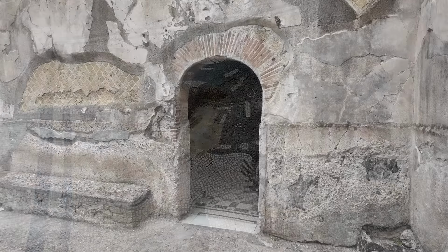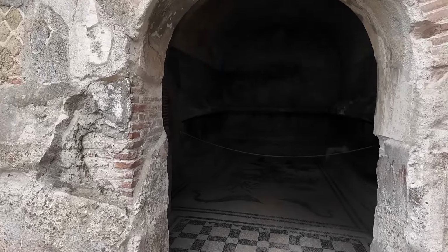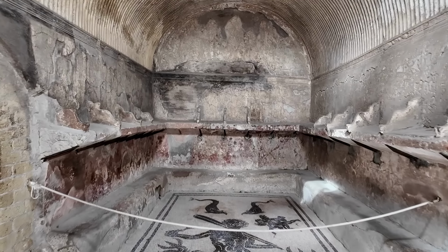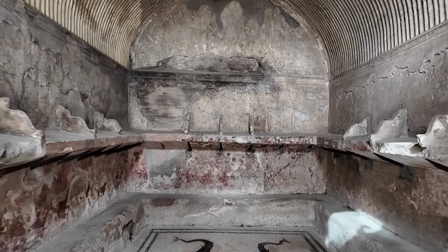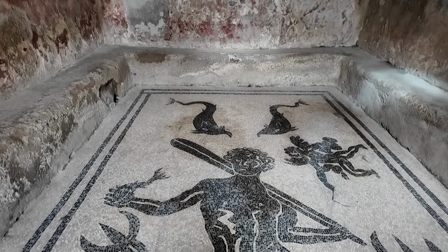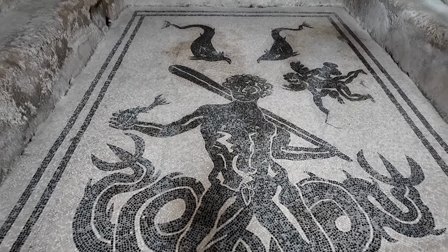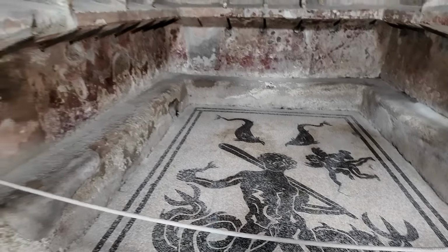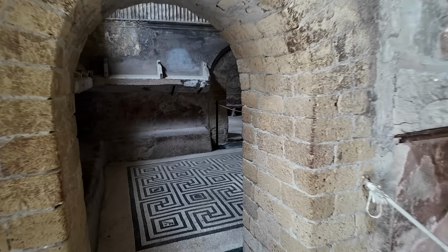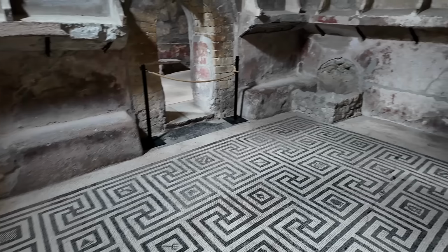The women's section of the central baths was much smaller, but had the same sequence of rooms. We enter through the apodyterium. Again, note the shelves for the clothing and belongings of bathers. The mosaic on the floor shows another triton and dolphins. We proceed into the tepidarium, which has more shelves and a fine geometric mosaic.